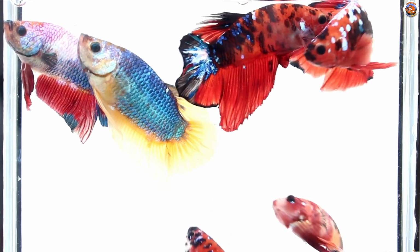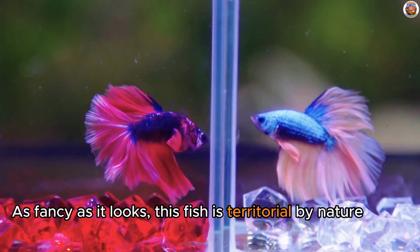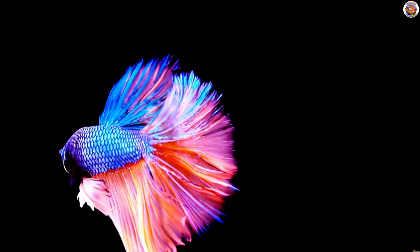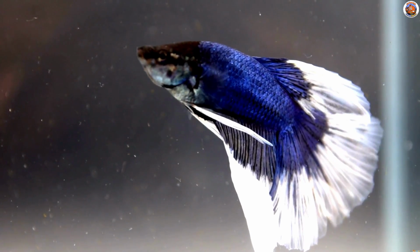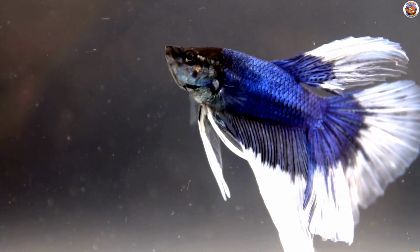And our last fish species to avoid is the Betta Fish. As fancy as it looks, this fish is territorial by nature, and pea puffers are too. This could be a battle of territory if you put them together. However, the Betta is more bark than bite, and pea puffers will likely win as their beaks are powerful enough to heavily damage the Betta. Definitely a combo to avoid.